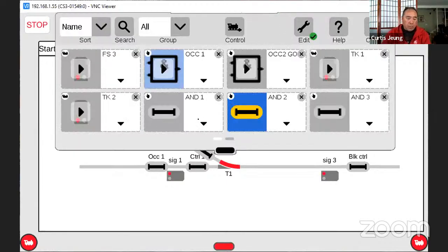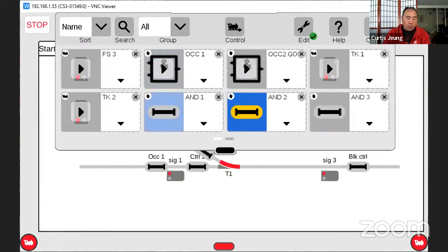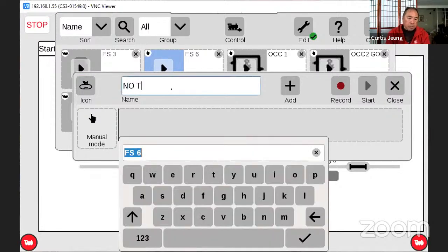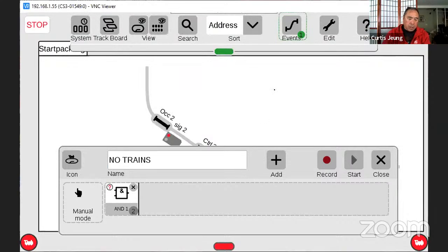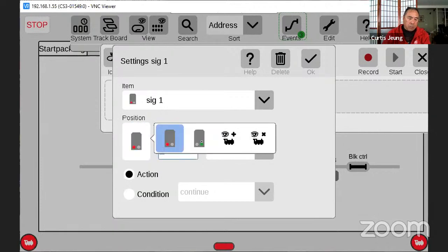And we'll create a third event. Now for the third event, we're going to use and1 because there's no trains waiting and it's okay for both of those signals to go green. So when I add the event, we'll just label it as no trains. And we're going to nest and1 here. And in this sense, I can actually let both signals go to green. It doesn't matter the order here. Change the position so that they switch to green.